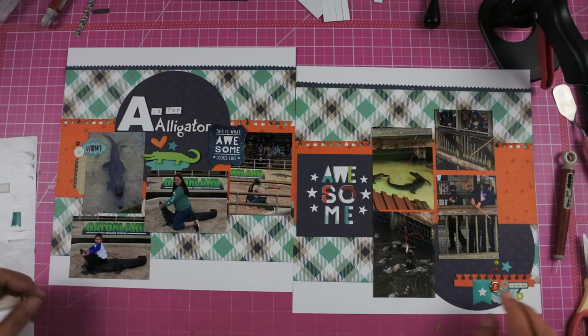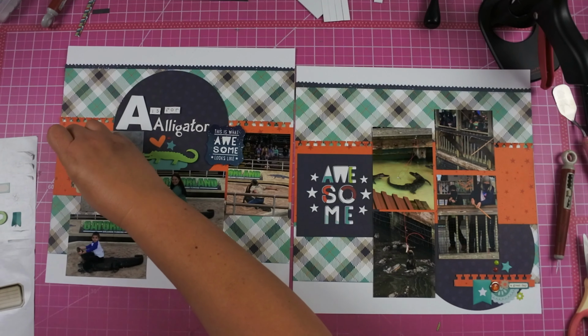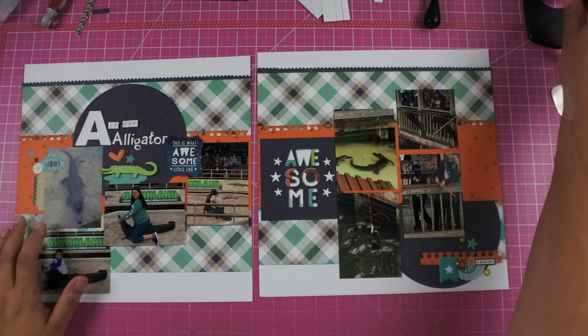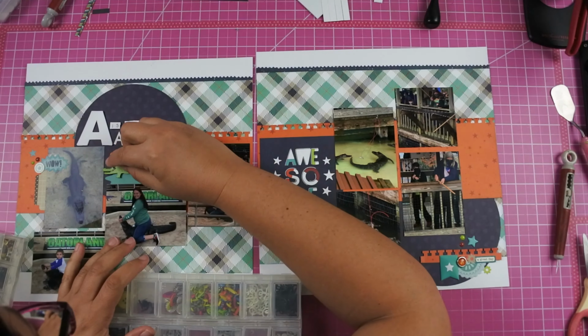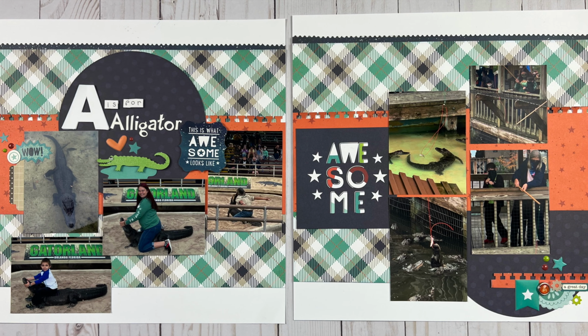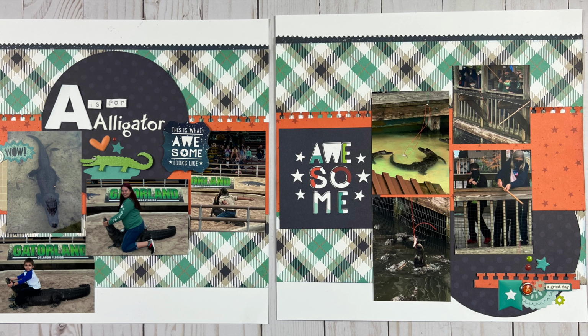I did try to add a second gator down to the bottom right, but he just wasn't configuring very well over there, so he didn't make it to the layout. All right, here is my final layout as well as some close-ups. I hope you enjoyed my rambling all throughout this layout.